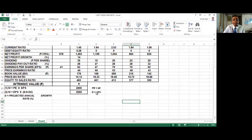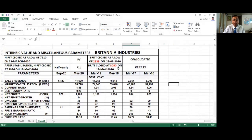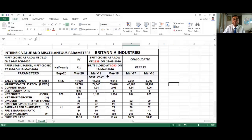you can see that Britannia closed on 13th of May at 3,080 rupees. So it is slightly above the intrinsic value at that particular time, when the market stabilized. So one could have possibly waited for a few more days at that time in case any dip comes, and could have purchased it. Today, in November 2020, as you can see, the annualized EPS becoming 80, which if multiplied by 40, comes to around 3,200. And Britannia right now is also priced around 3,400 rupees. So about 200 rupees more than the intrinsic value.